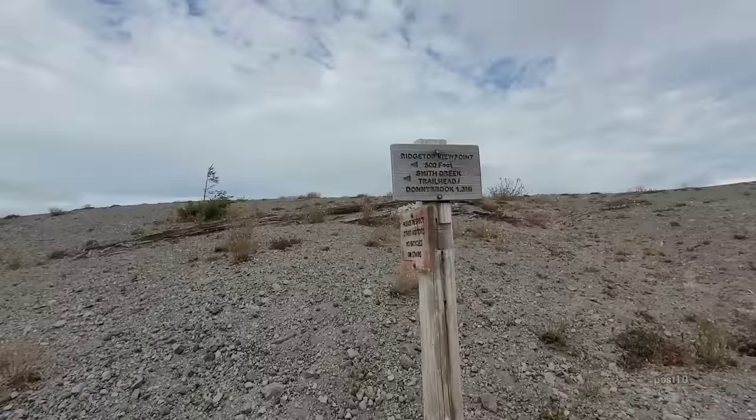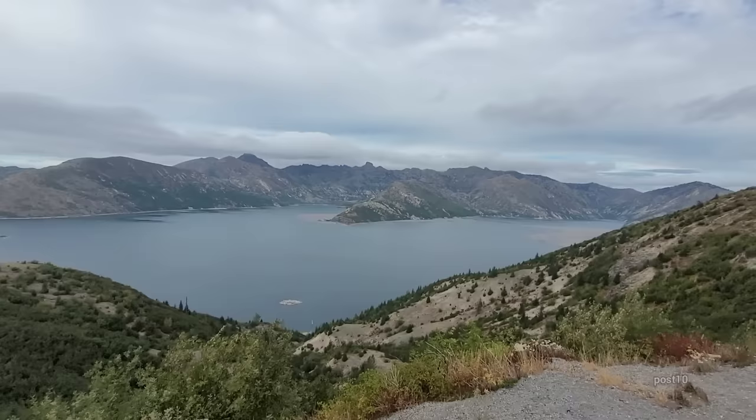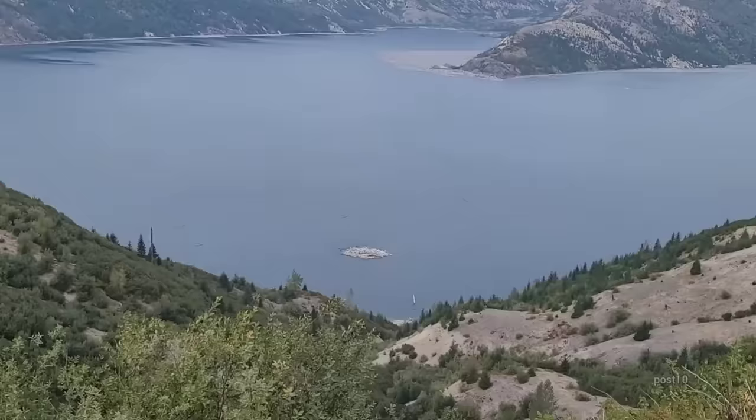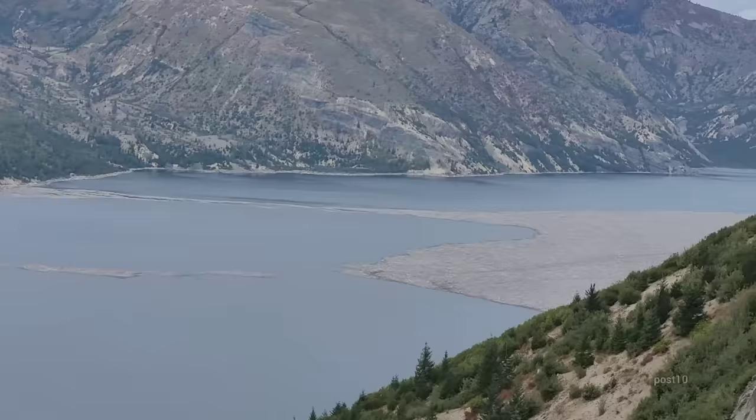We only have 500 feet to walk. I hope we can get over the wind. Very strong up here. Not as strong as back in the parking lot, but this is one awesome view. I'm glad I came up here. You can see a good percentage of the lake is filled in with a bunch of floating trees and logs. Small little island of them there. Whole bunch of them back there. Another whole bunch of them back here.